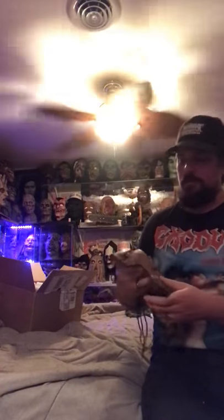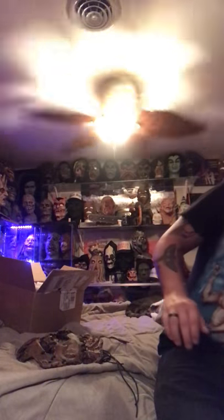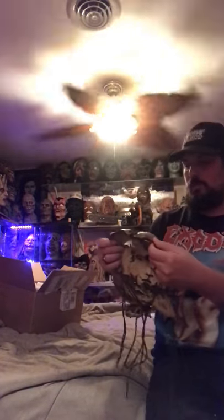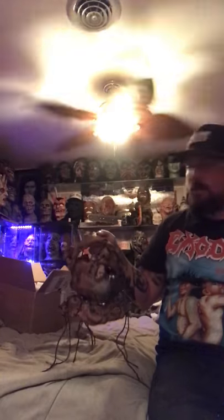I'm going to have to take it out and do a comparison, just laying them down next to each other. I think it might actually be the same. So it's cool, because this is something that I've been wanting for a while. I thought my Texas Chainsaw Massacre collection was going to be on hold for a long time.